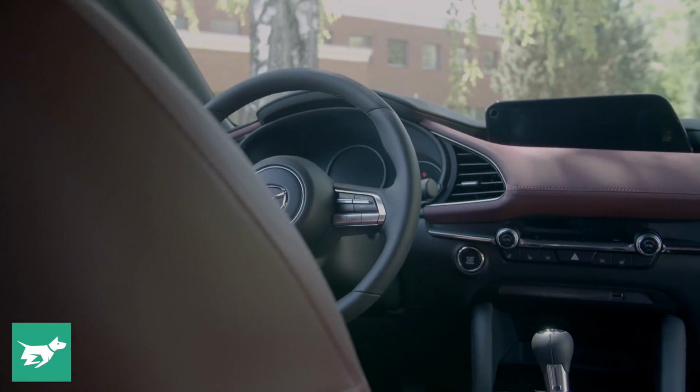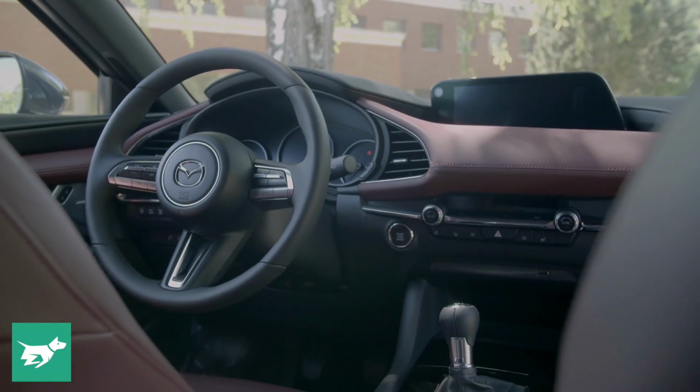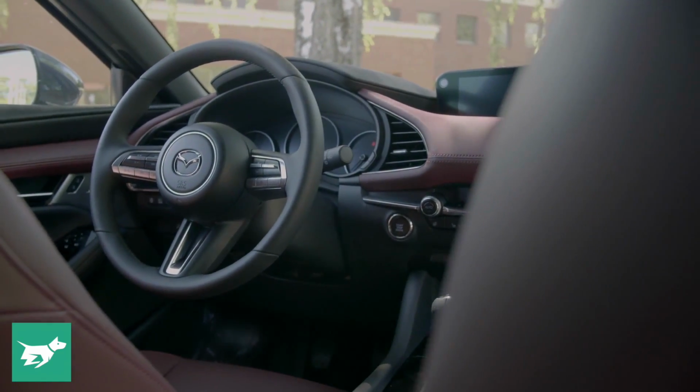I know you guys down in the comments are obsessed with the idea of that happening, and keep saying it because it may convince Mazda.